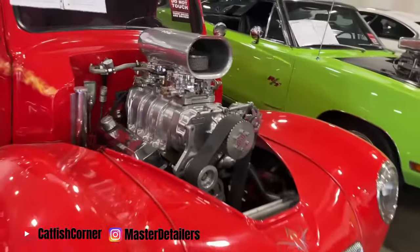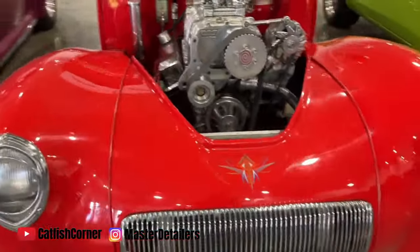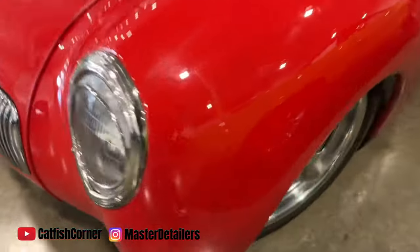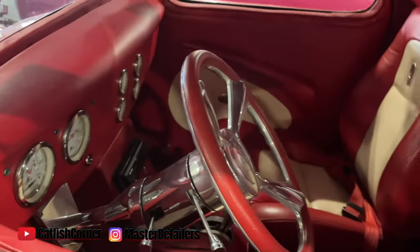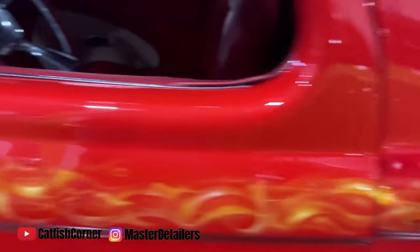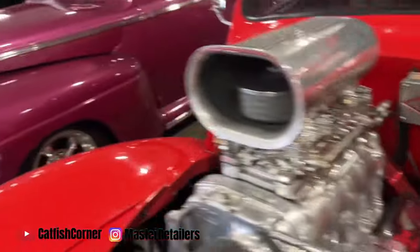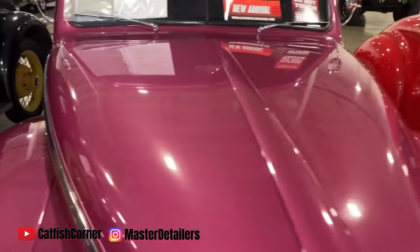This is a 41 Willys, guys. It's nasty. Look at that blower. Let me check that inside out. The wheels. Oh, this is nice. Look at the inside. Got the ghost flames going down the side, and they go all the way to the front, too. And this is a new arrival, too.